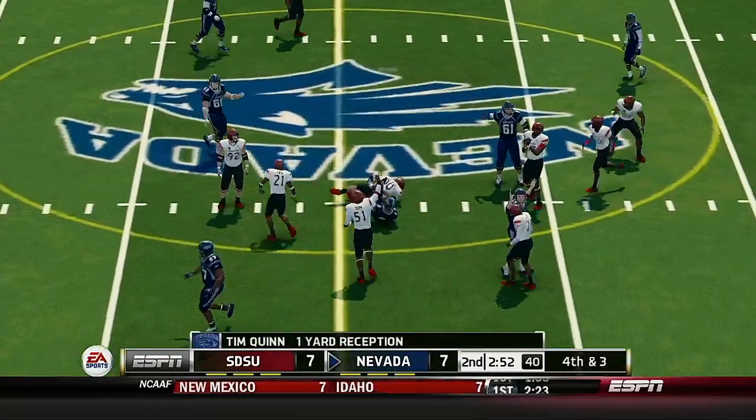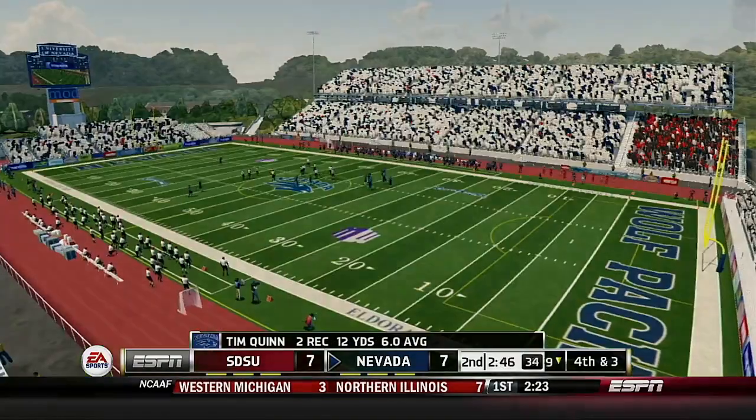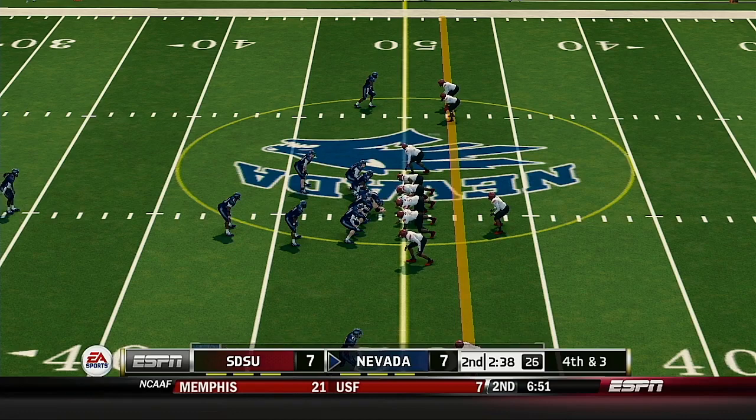Quick pass, brought down at the 49. That's a gain of one on the play. That brings up fourth and three. Miller is the punter.